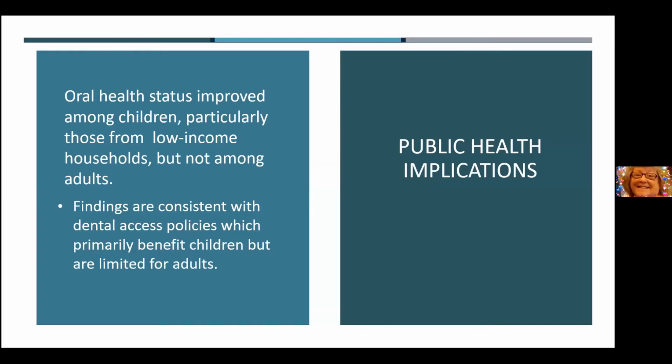And the findings of this report we just presented suggest important public health implications. Over the last decade, oral health status has improved in children, particularly among children from low-income households. However, the improvement was not experienced among adults. And these findings are generally consistent with dental care policies implemented, which were primarily for the benefit of children, but limited for adults.